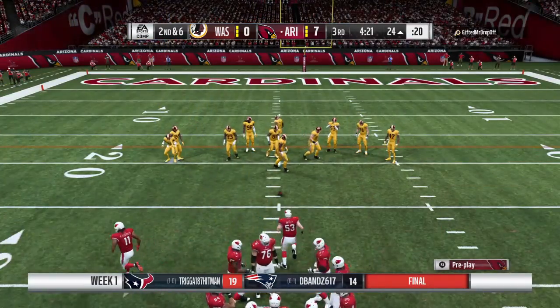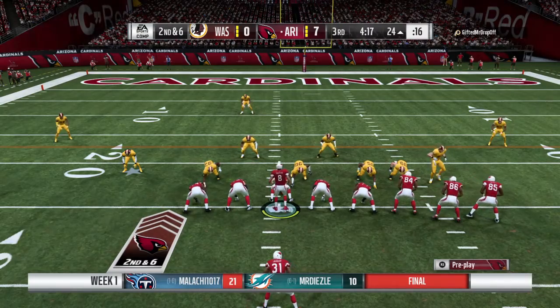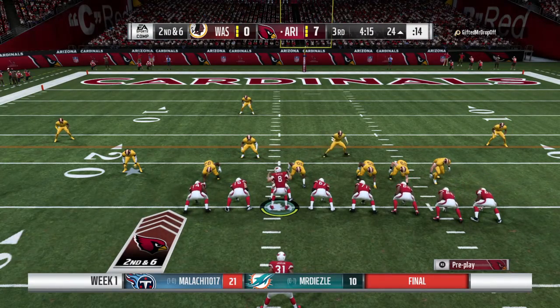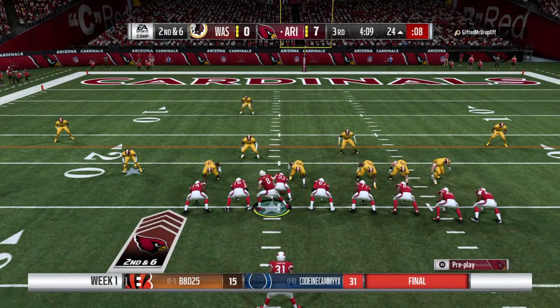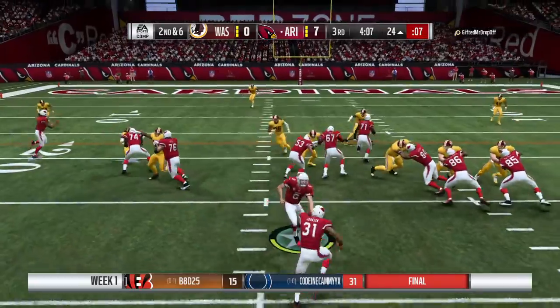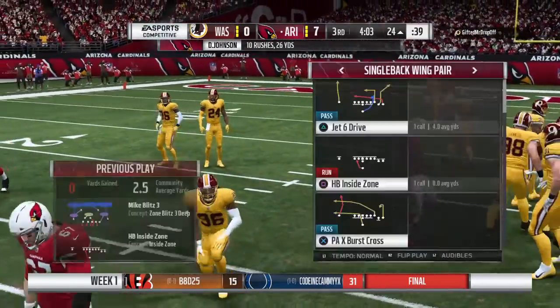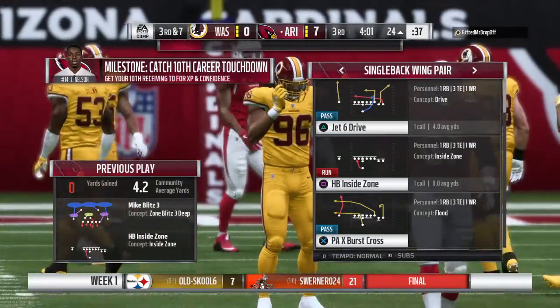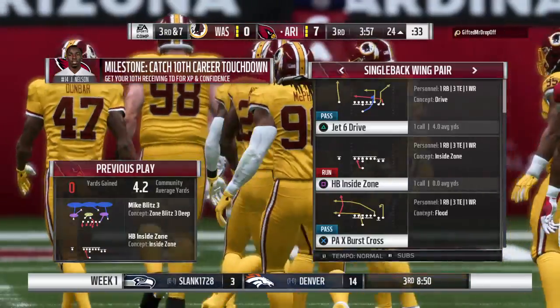Here we go. Gotta hurry, gotta hurry. Hey! Hey, we gotta go. And it's on! Safety creep! Now a 10th carry for Johnson. And this time he's not going anywhere. They'll get him down right at the line of scrimmage. No gain on the play, and it's going to bring up a 3rd down.